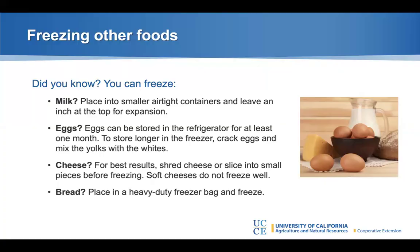And then cheese, freezing works best with hard cheeses, so you can shred or slice it before freezing. Soft cheeses do not usually freeze well. And then for bread, just put it in a heavy-duty freezer bag and freeze, and then you can either defrost it or stick it in the toaster.